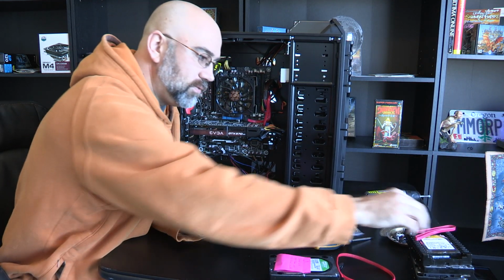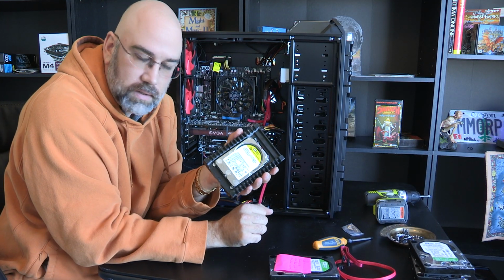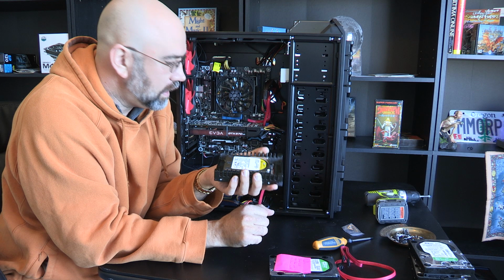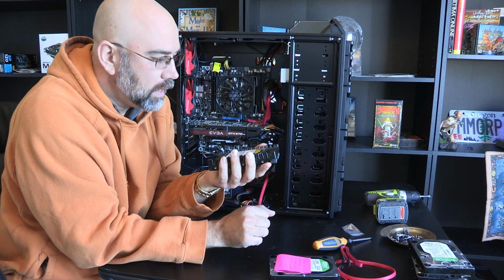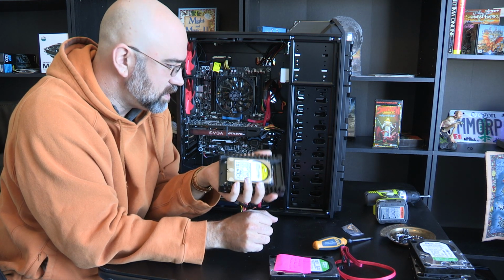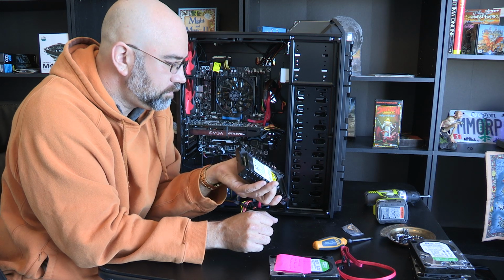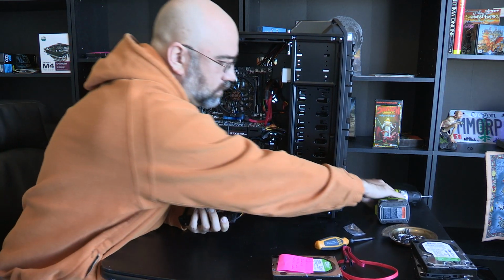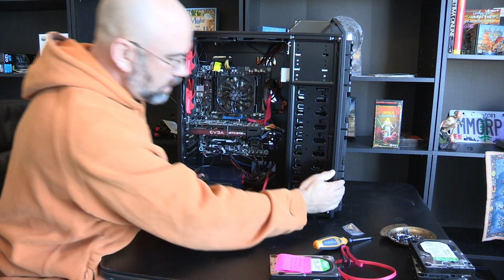Now, because of the noise of this one, the Velociraptor, I am going to install it all the way at the bottom, and just try and keep it as far away from noise as possible. Let's see, it's going to go all the way down at the bottom here.